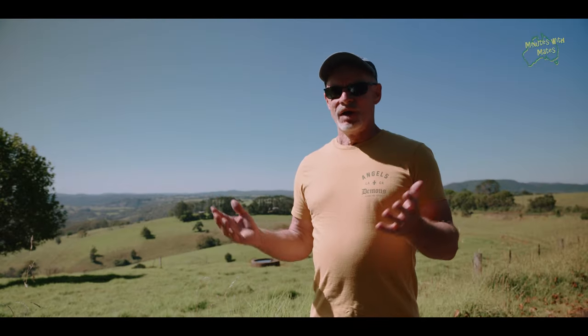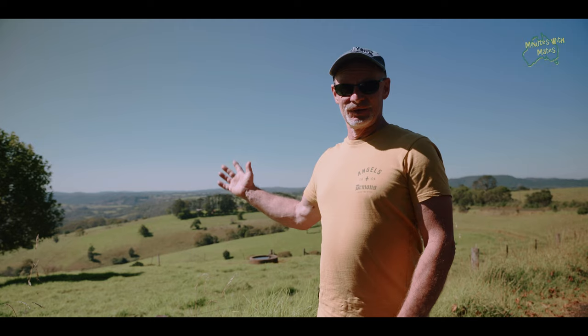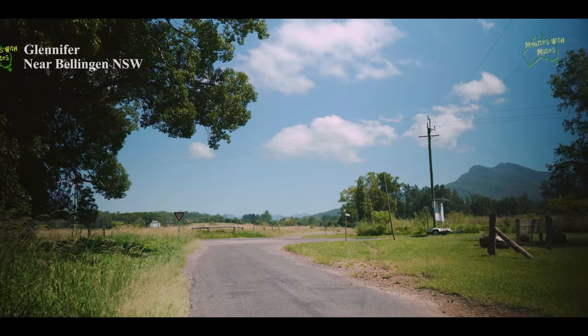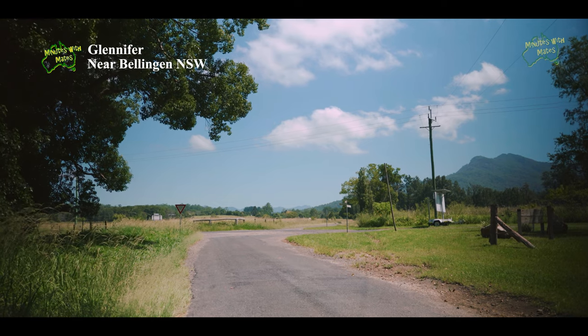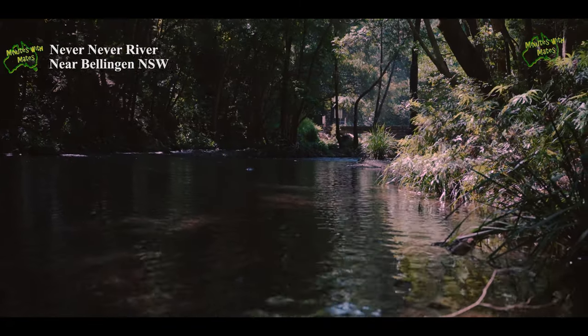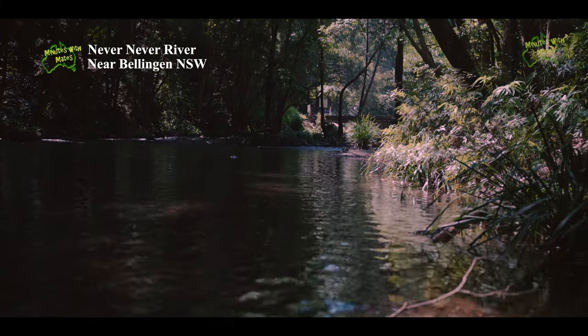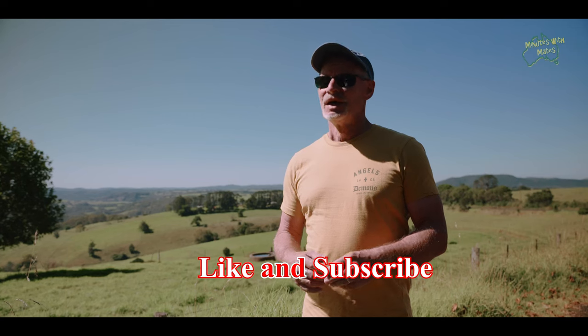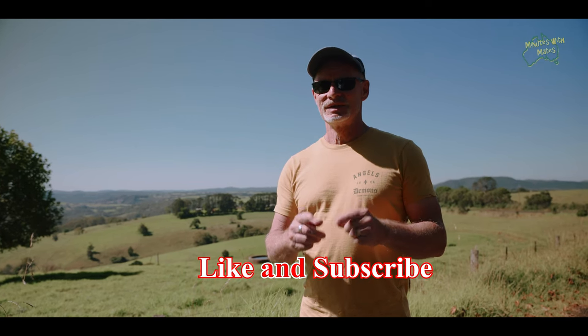Well, that was a great day driving around through these beautiful hills around Dorigo. These are so green. It is just amazing to see. All the way through Dorigo, Bellingen, Bello. We went up around the Never Never Creek. Beautiful area, just picturesque. So we don't know where we're going to be spending our time next, but we know we want to share those minutes with mates.